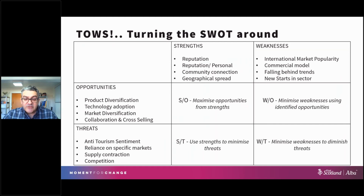Anyway, we took all of the strengths, weaknesses, opportunities, and threats, and you can see them on the outside of here. And the next stage was to take aspects of that and say, okay, if we take the strengths and opportunities and the threats, how do we maximize the opportunities from the strengths? How can we minimize the weaknesses to diminish the threats and so on? And from this, we built up a matrix where we can take each of these elements, almost the longer list of strengths, weaknesses, opportunities, threats, and come up with some suggestions of how to respond to different situations based around what was identified for the sector.